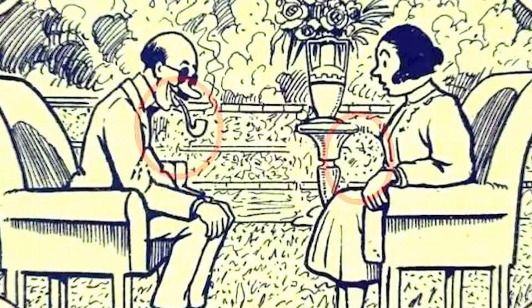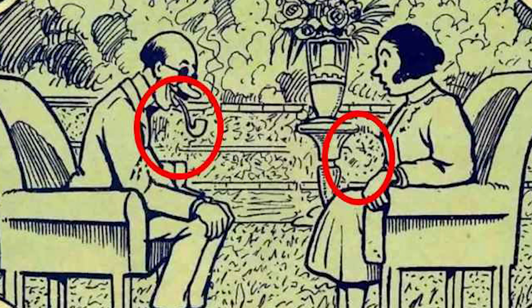So you guys, there's actually two other faces hidden inside the image besides the ordinary two faces of the normal people. And they're both actually right here. So in this entire image, there are 4 faces. 2 normal ones, and then 2 that are created perfectly out of other objects.